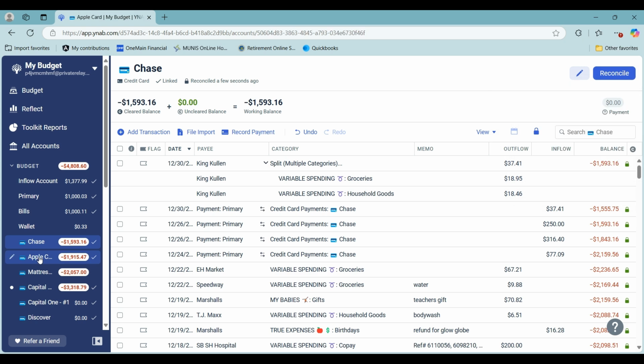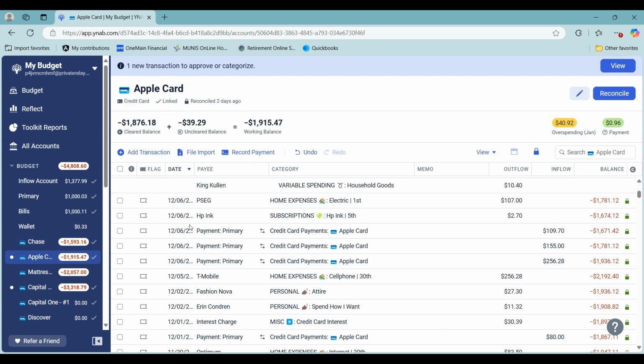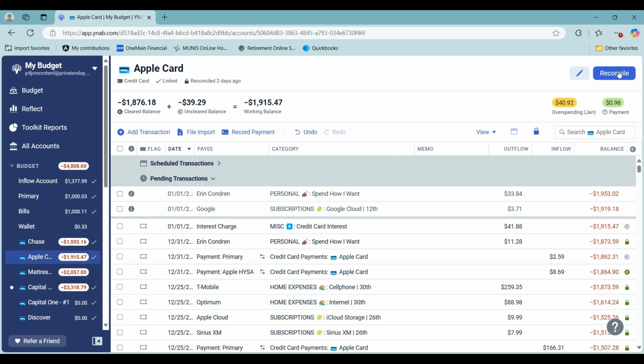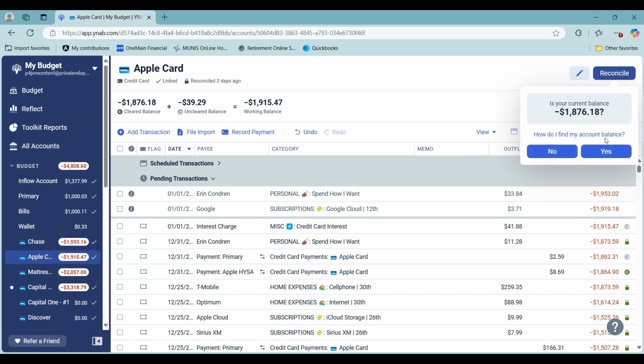Now the Apple Card is up next. We do have one transaction here to approve. There was a payment to my Apple Card from my high yield savings account because I needed to transfer over $8.69. I didn't have any more cash available. So this came from the sinking funds, because this Apple high yield savings account is where I'm saving some of my sinking funds. So let's go ahead and approve this one, and we are going to reconcile.